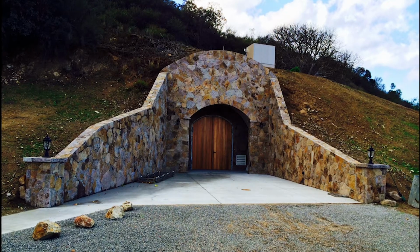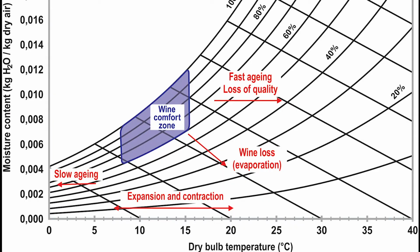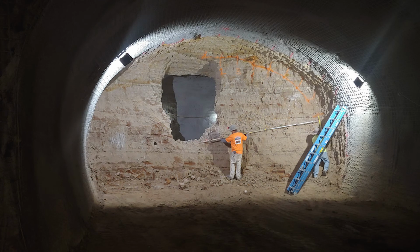Wine caves naturally provide both high humidity and cool temperatures, key to the storage and aging of wine. High humidity serves to minimize evaporation. Humidity in wine caves typically ranges from 70 to 90%. In addition to storage, humidity, and cost savings, the stability of wine caves exceeds typical buildings.